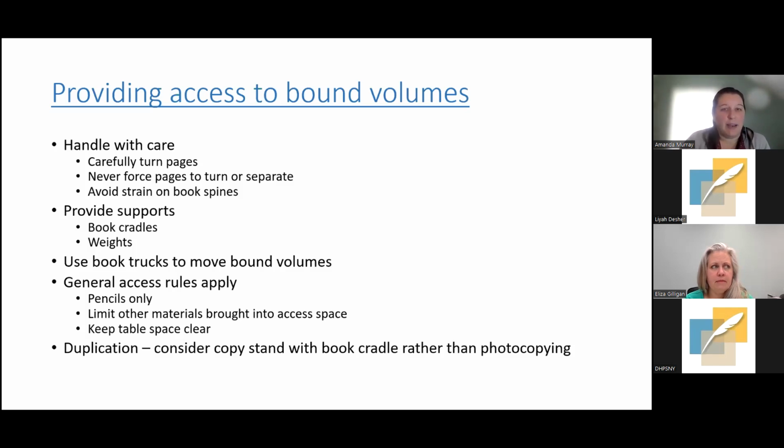So thinking about planning ahead for where volumes are moving from, where they're moving to, and how you can help researchers access them safely. So I didn't know, Eliza, if you had anything you wanted to add to thinking about handling and access at all.